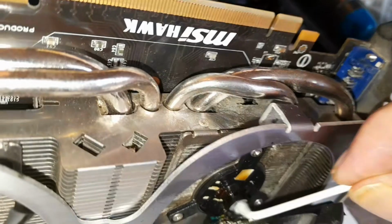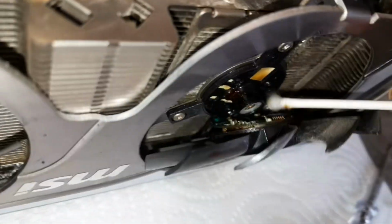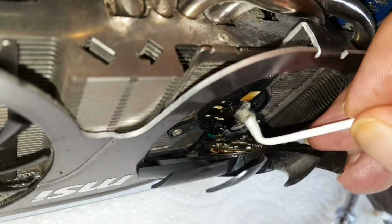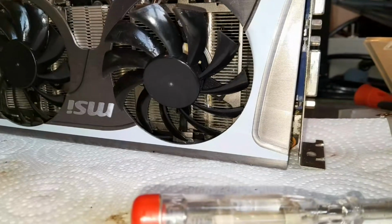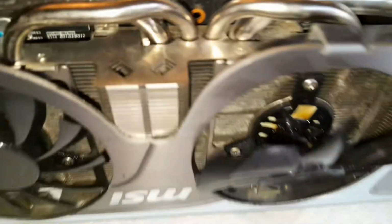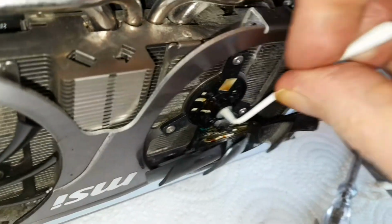Right, so we're going to go in the hole because the electronics or circuit board is down there. We don't want to damage anything on there. We already flushed it out with WD-40. If I can get the damn cotton bud in the hole, which is too big actually at the moment. Too much cotton wool on the end. Okay. Right, so now let's try again. Right, it's in the hole.